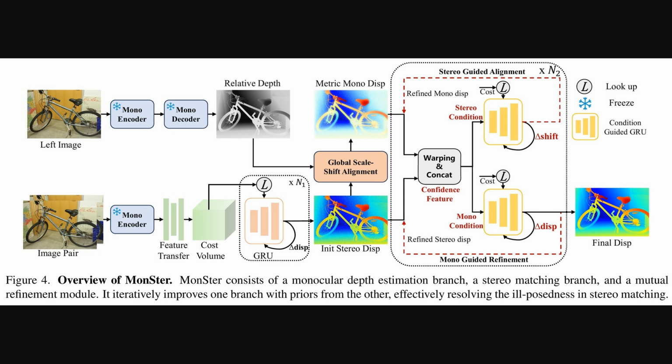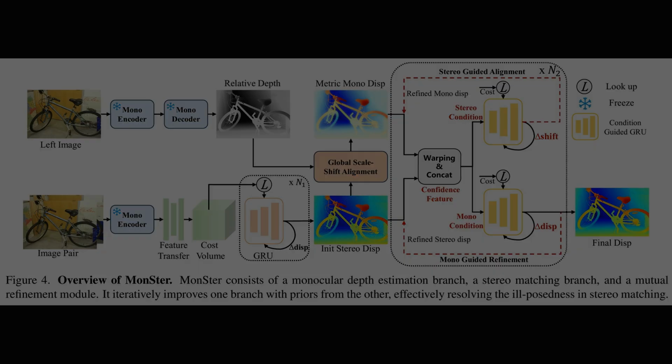Then, after that global alignment step we discussed, which converts the relative depth to metric disparity, we get to the core refinement loop. This shows the stereo-guided alignment refining the mono shift, and then, symmetrically, the mono-guided refinement using that improved mono depth to fix up the stereo disparity. They iterate on this a few times, helping each other out, before outputting the final depth map.